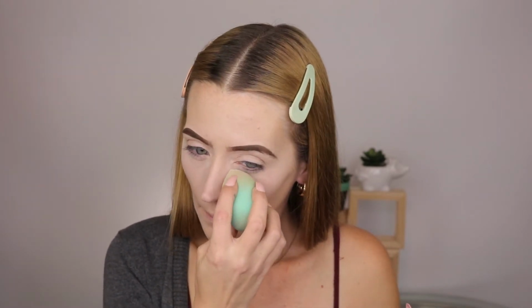I like this a lot. Some of the fine milled translucent powders feel really thick under my eye, but this is very lightweight. So I quite like this. It doesn't seem to be caking up or getting really heavy on my under eye.